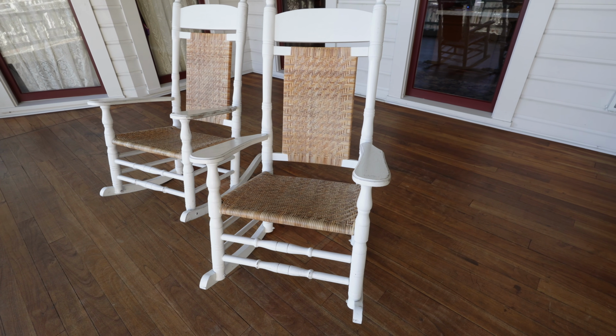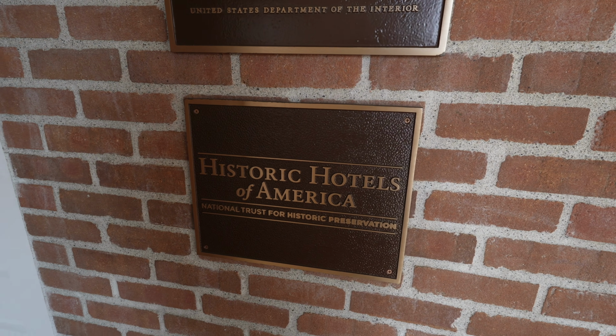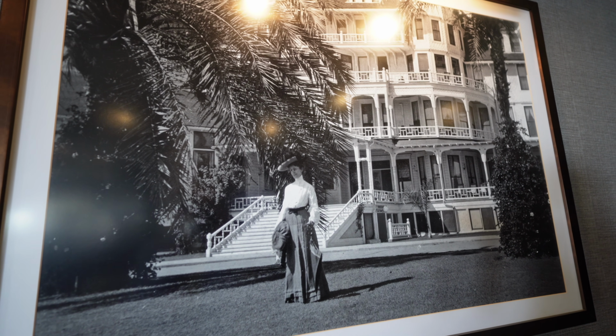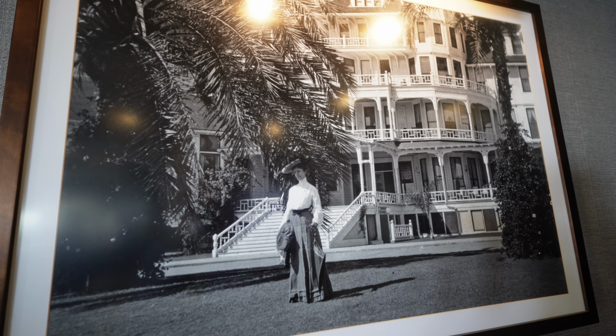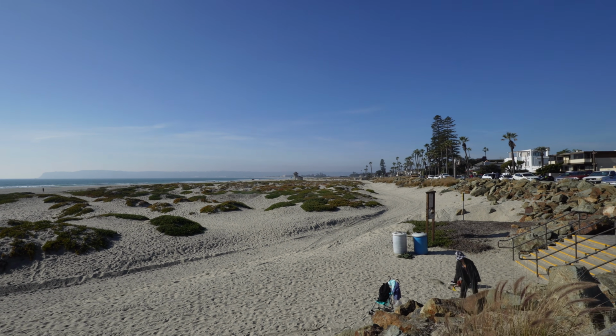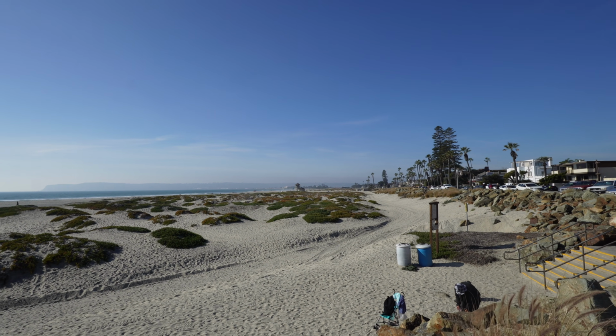It's not moving because it's moving, it's because I just sat on it. And it's one of the historic hotels of America. Now don't be afraid to roam the lobby and then go downstairs to the beach area because it's a beautiful spot. This frame always creeps me out. Imagine seeing her walking around at 3 in the morning while staying at this hotel. If you see these sand dunes right here, they go all the way down the beach towards North Island. If you look at it from the air, from the airplane, it does say Coronado.